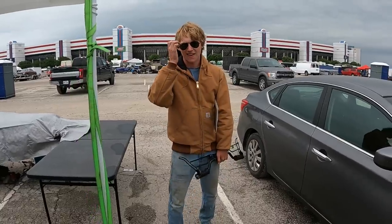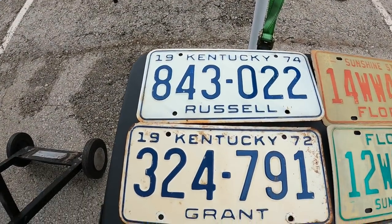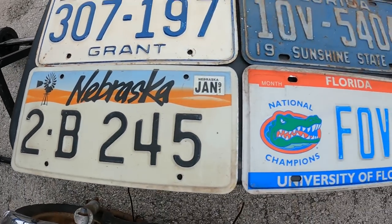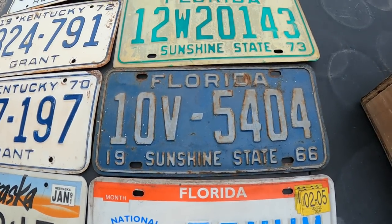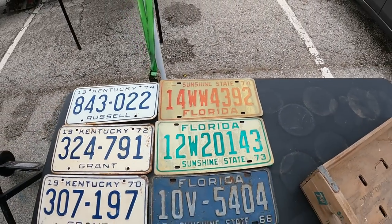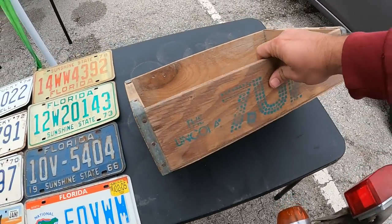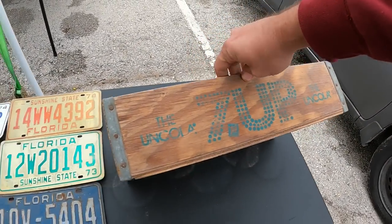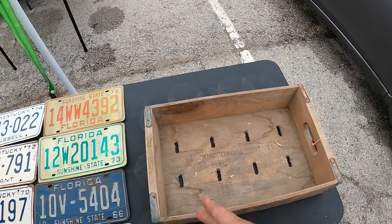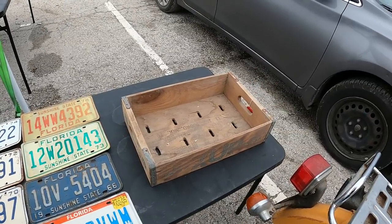It's kind of like Sawyer. I didn't get a whole lot today, but I picked up a few things. So I got a few more license plates today. I paid $2.50 each for these. Just a bargain hunter. I don't really have any major plans for them. And then picked up a little 7-Up crate for $10. I was hoping license plates would fit in there sideways, but they're a little too wide. They do fit this way, but I don't know, just got it. We'll find stuff to store in it.